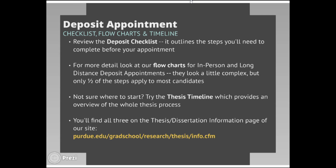When you first look at these, they may look rather complex, but actually only about half of the steps apply to most candidates, either PhD or master's. If you're actually not sure where to start or you're not sure where you're at in the timeline, then definitely try our thesis timeline chart, which provides an overview of the entire thesis and thesis deposit process. You'll find all three of these particular items on our thesis dissertation information page, and the link to that is shown on the screen.